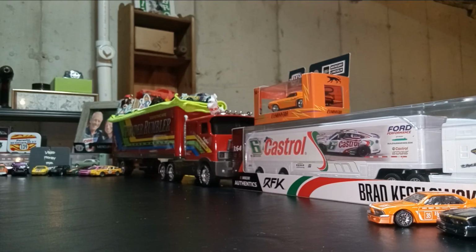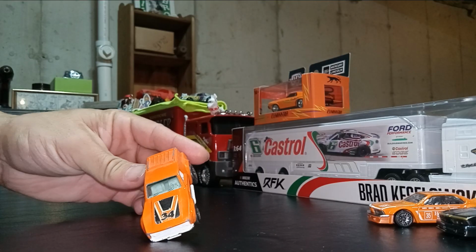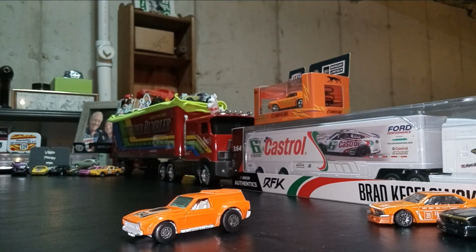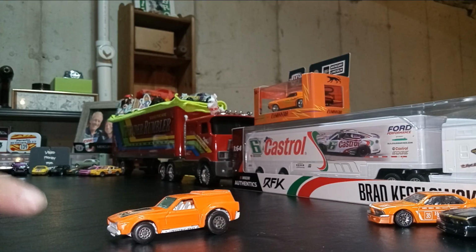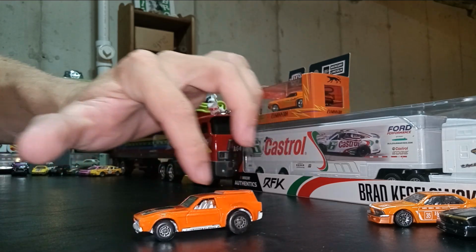And then keeping with Matchbox and 70s, check out this little honey of a car. Got that baby for $1. Yeah, not in bad shape. I don't know what they call this one. It's called Fantastic. And if you know your history, this car almost came to fruition. If you look closely, it kind of looks like a Pinto right in here, doesn't it?